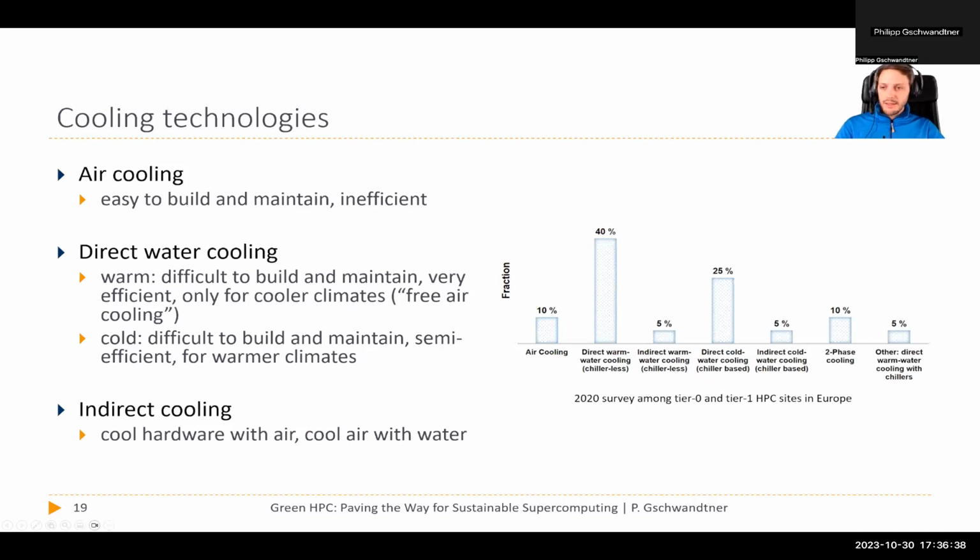Coming to speak of state of the art, there are very few other choices. You could do air cooling, but air cooling, while it's easy to build and maintain, is quite inefficient because air is not a good conductor. There's direct water cooling, differences between warm and cold cooling. Warm just means that you're not actively cooling down the water. So the inflow, the intake temperature can easily be 50 or 60 degrees. Cool water or cold water cooling means you're actively cooling down the water using like a refrigerator or a heat pump principle. But this again takes electricity. So we're trying not to do this.